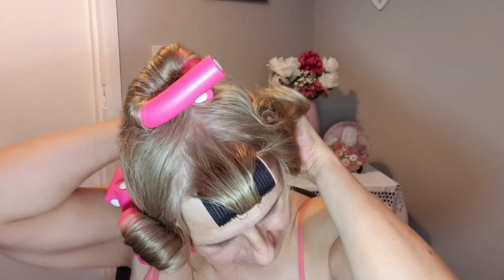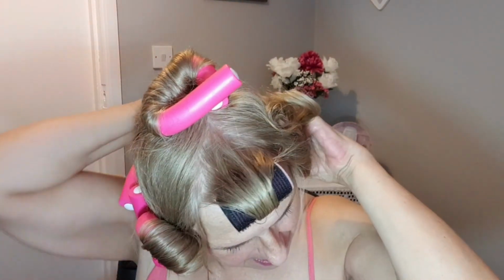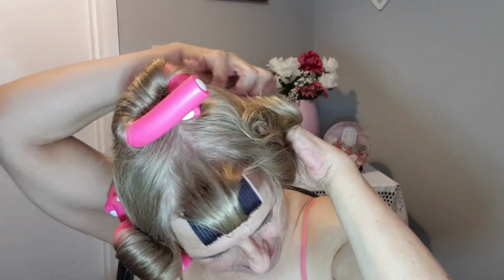That's it. And I secure that in. So I'll just pin all those up and I'll come back and show you what it's like at the end. Okay guys, so that's them all pinned up, just pinned up with the grips. I just can't sleep in them. I can't sleep in any form of rollers. Well, I can't sleep hardly at all anyway, but we won't go down there. And put them back in the bag. It's a handy bag to keep them in.